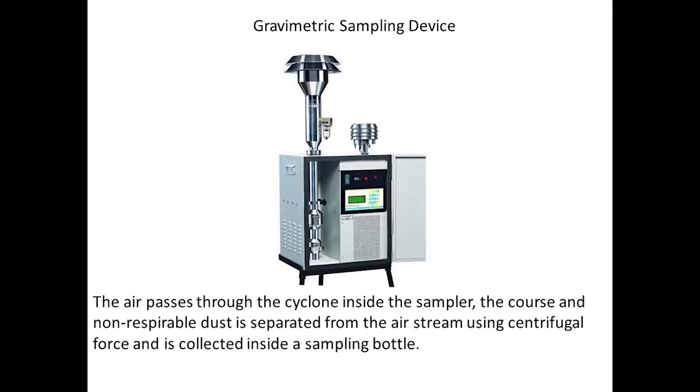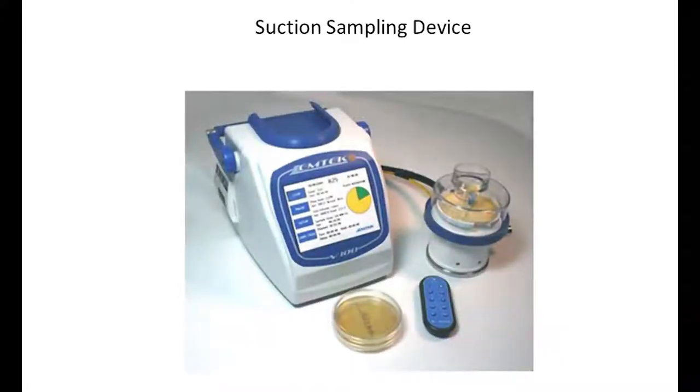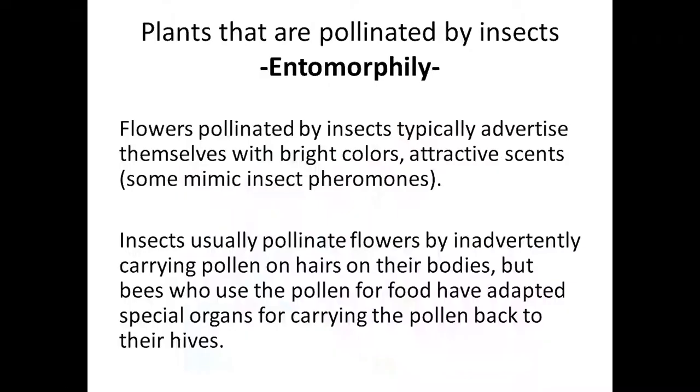Well, these are the machines that do it. I've never done it, so I've just copied these machines. This one here is one where the air goes inside of a sampler, and then the dust is separated out, and it uses centrifugal force. Somehow it gets the pollen grains separated from everything else. Then there's another kind that's impaction that throws it down into the machine with this fan. And then there's another one that sucks it in. So there's three machines they use to count pollen. And I don't know which one's the best, the easiest, or the one that's most used.